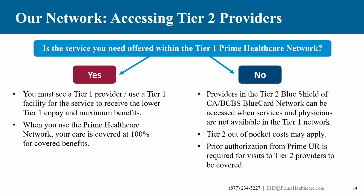Accessing a Tier 2 provider starts by asking this question: is the service you need offered within the Tier 1 Prime Healthcare network? If it is, you must see a Tier 1 provider to receive the lower Tier 1 copay and maximum benefits. If the service you need is not offered within the Tier 1 Prime Healthcare network, or if your primary care provider refers you to a Tier 2 specialist, a referral request must be submitted to Prime Utilization Review. Your physician will submit this on your behalf to Prime. Prime Utilization Review will respond by mail with an authorization, or will contact you to direct you to an alternate provider if necessary. Remember, all Tier 2 services require prior authorization. We will cover the authorization process in more detail in the next section.